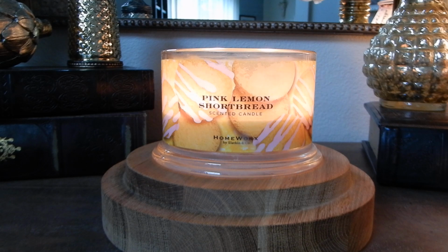I will say, Harry does very authentic lemon scents. He came out with, what is it, sun-kissed lemons or something. I avoided that because I have a feeling that it is going to smell a little bit more like a cleaner type scent, and I don't like those.